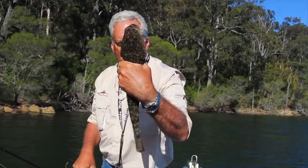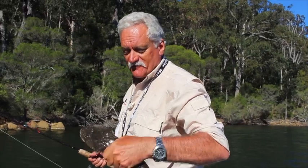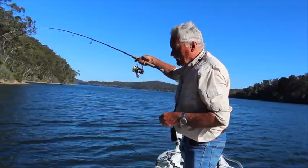So, nice little dusky. Haven't got a measuring stick here, otherwise I would. But yeah, nice one. First one of the trip. Let's see if we can find you some better ones to show you. And away he goes. I didn't get spiked that time. Let's see what happens next time.